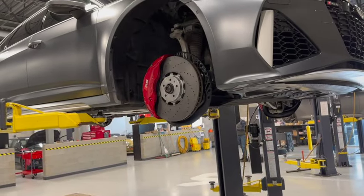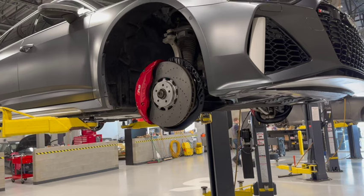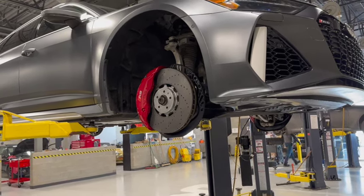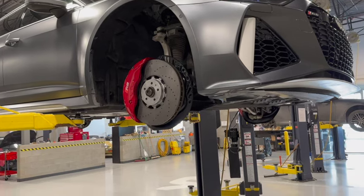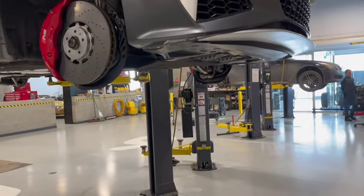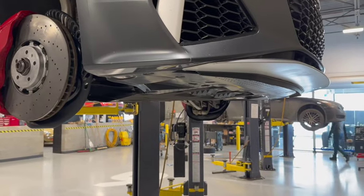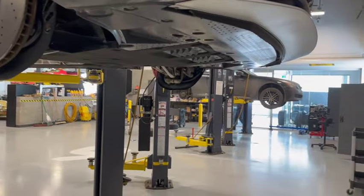Okay, we have the RS6 up in the air, and now we can get a close look at the wheel arches and undercarriage of this car. So let's start with the spoiler, and apologies for some of the background noise. It's a working shop here.